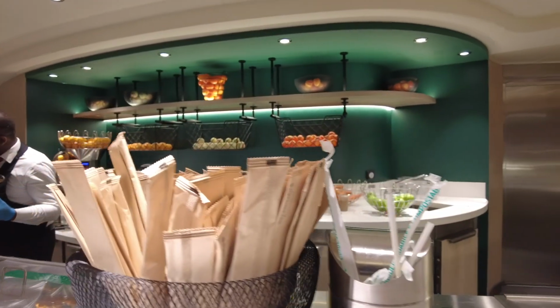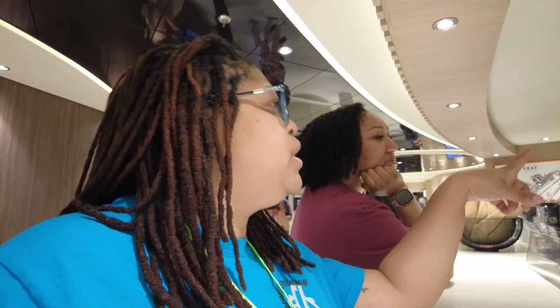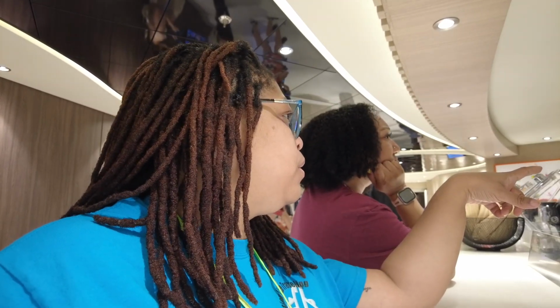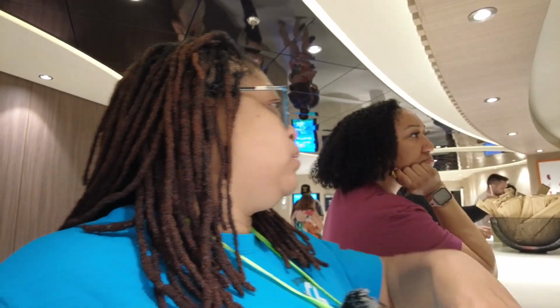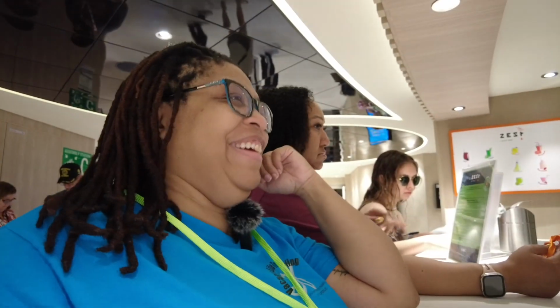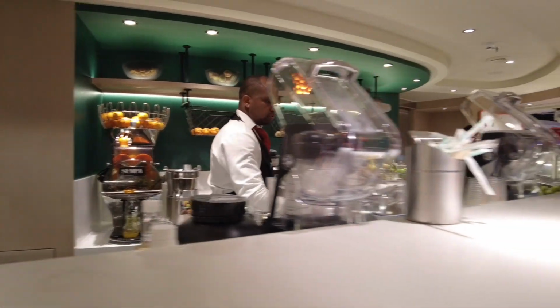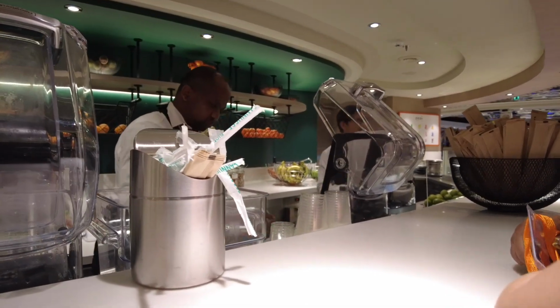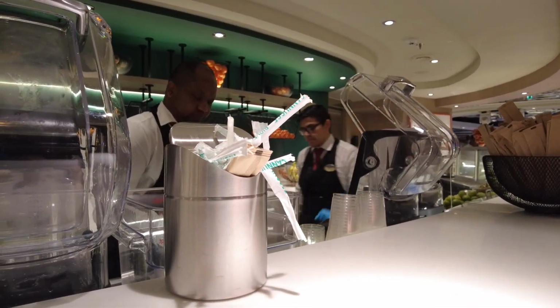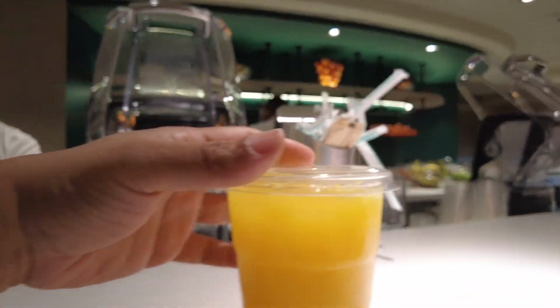This stayed open pretty late. If memory serves me correct, it closed about 10. I'm not really a kale and vegetable type person, so what I got was an orange juice. And watching them do the orange pressing, they did not cut the orange, they just threw it into the pressing machine and gave me the drink. I asked for light ice, which they did give me, and the drink was actually nice. We came here multiple times during our stay.